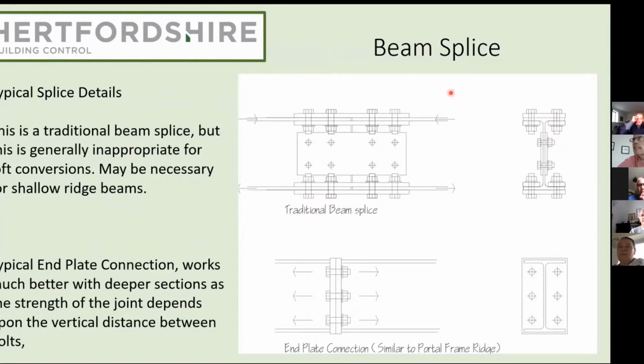These are splice details. That's a typical traditional beam splice. So old school engineers, when they're talking about beam splices, that's what they're talking about. You put a beam into bending, and the bottom flange turns into tension and the top flange turns into compression. So all of these bottom bolts are in shear and the top bolts are all in shear, and the plates in the middle pick up the actual shear from the beam. But the problem with that is you don't want this space to the underside of the beam being used. So this is what everybody wants to use.